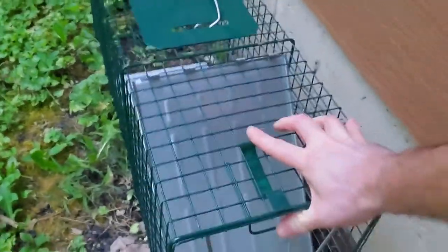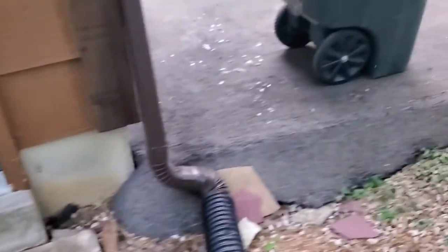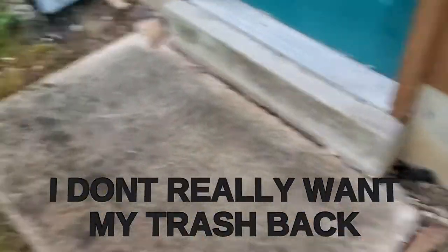So, here's the scene of the crime, right here. So I basically just walked on the other side of the trash can. You can see I was standing over there. Got the trap. So I'm going to set the trap up on the other side of my door here because I've seen them go this way. So there's my trash can. Remnants of the aftermath of those criminals.